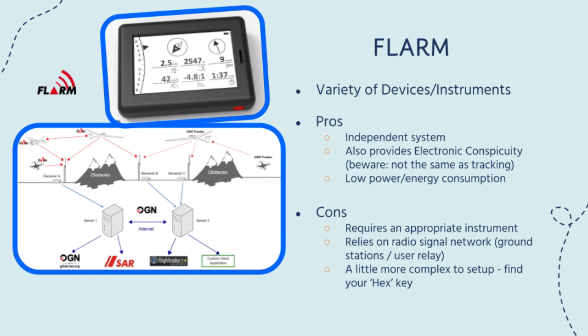It's a collision avoidance system that works through FANET. I won't go into too much detail on that now. It should be noted that electronic conspicuity is a separate topic. It's much broader, and I'm not going to be covering that here. Another advantage is it's generally pretty low power and low energy consumption. My FLARM device has a solar panel on it, and it never runs out of battery.